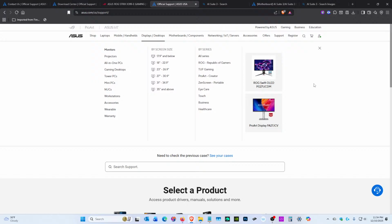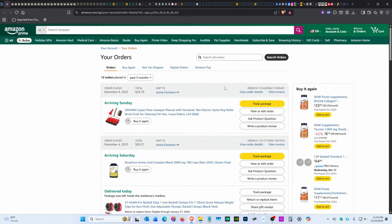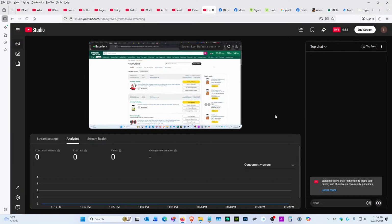So I'm going to be trying to see if I can get this fixed, either by uninstalling the update for Windows 11 or else trying to reinstall Asus 3 again and get it working. If not, then I don't know what else to do. There's only two things to do.